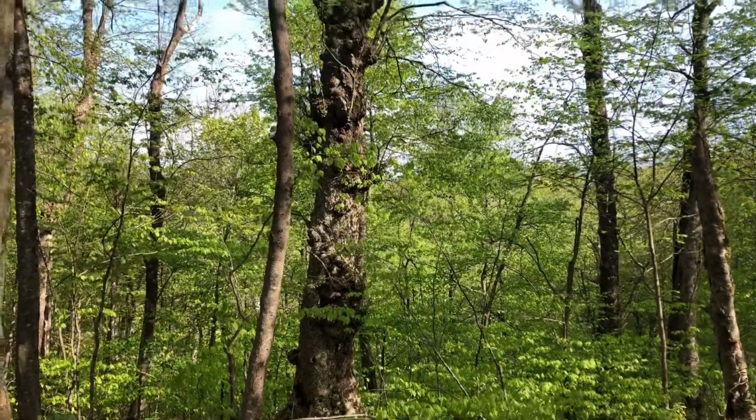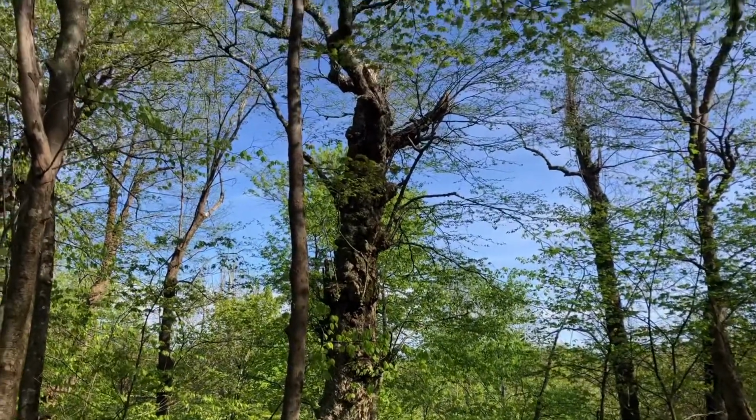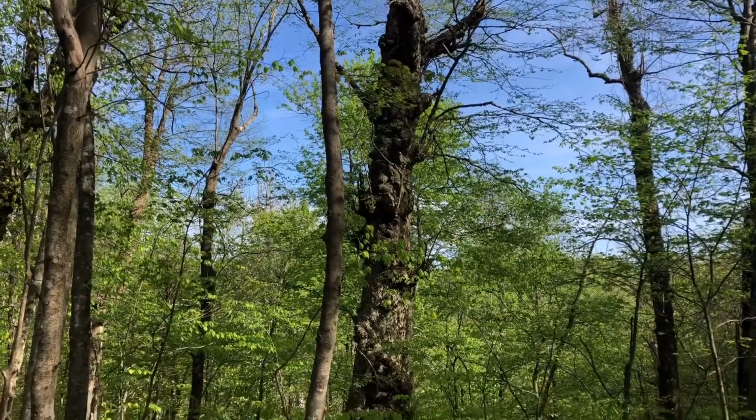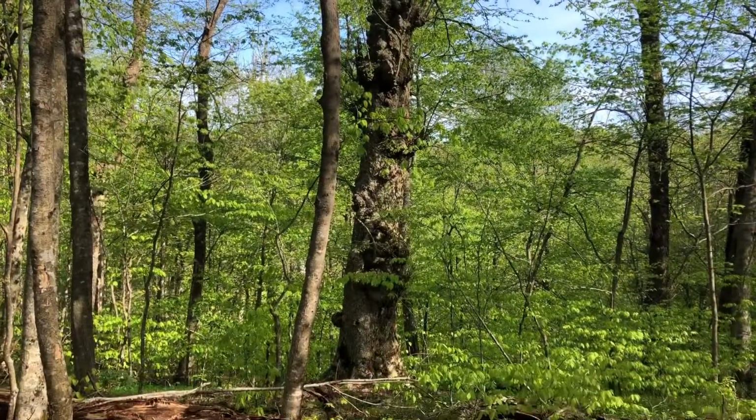This is one of the knottiest trees I have seen. There are so many knots on that thing. It's pretty cool.